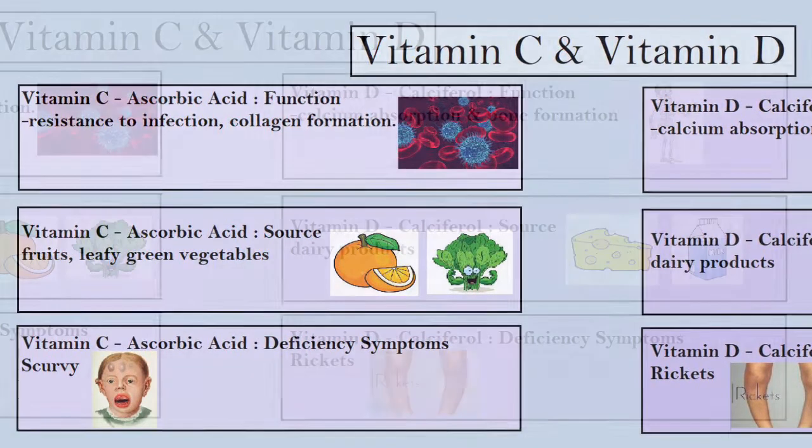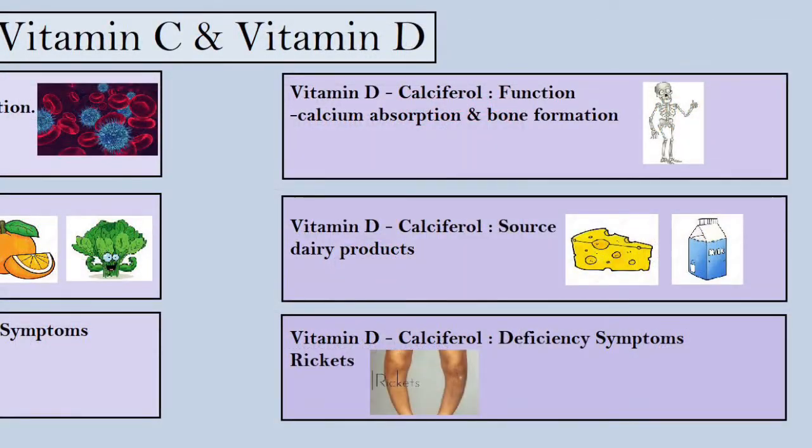Vitamin D, also known as calciferol, helps with calcium absorption and bone formation. It can be found in dairy products. Deficiencies in vitamin D can result in rickets.